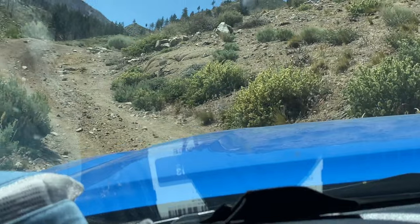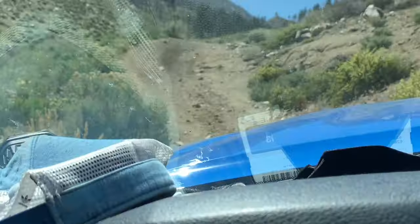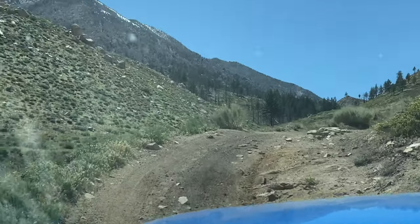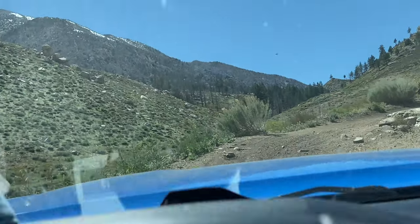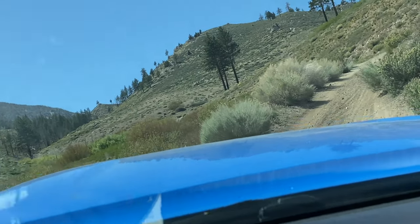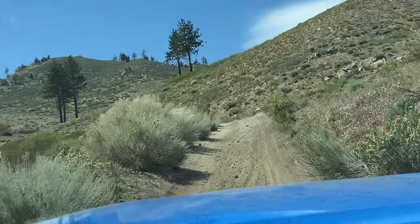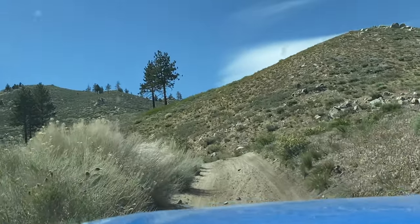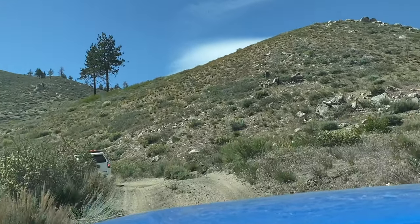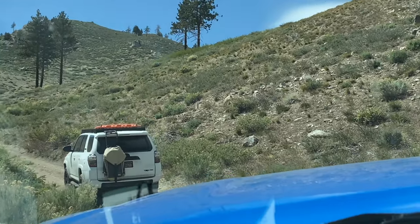All right, so I'm in 4 high. There it is. Oh, wow. Way easier. Gosh, I feel like I'm cheating with four-wheel drive. There's a few rocks out there that are a little sharp, so be careful. I already know I got pinstripe. It hurts, but it is what it is. But man, four-wheel drive made that thing easy. Yeah, if you have all-terrain, it should be pretty easy.